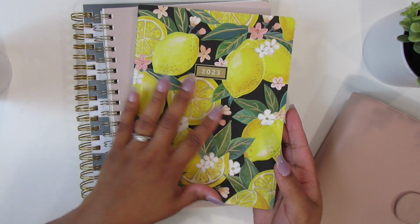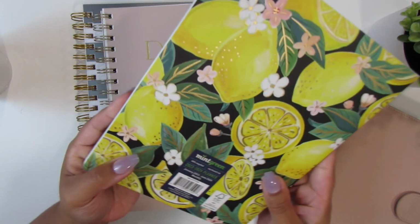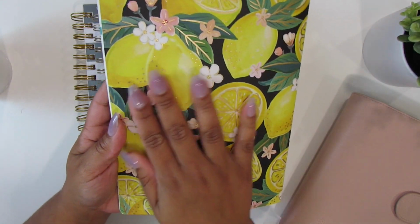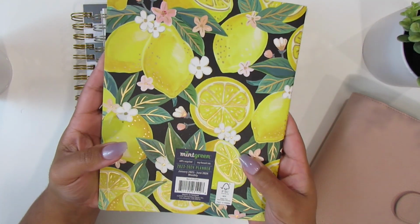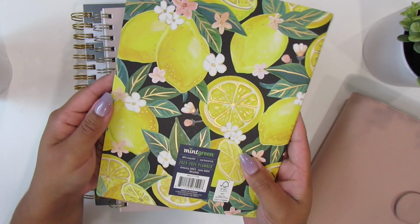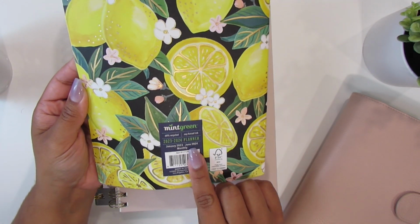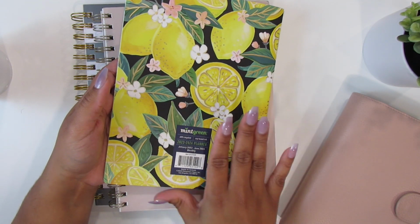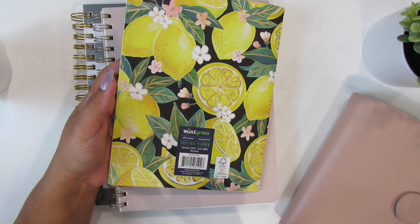This is a mint calendar from Walmart. I absolutely love this one. I know they came out with a few other ones. I did want to switch it out, but this goes until June of 2024, so I said I'm just going to stick with it. That way, if I ever need to look back at something, I have it all in one place.